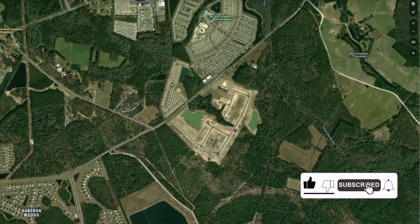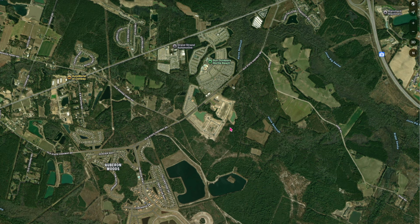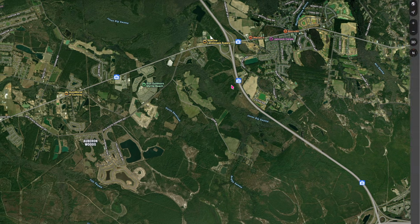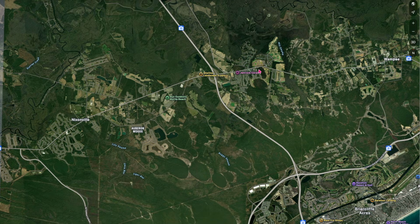So you're about 30 minutes to the airport, maybe about 15, 20 minutes to the beach, depending on where you want to go. So there is a proposed Walmart neighborhood market somewhere over here off of Highway 90. I'm thinking it's to the left of Bistro 90, but I'm not 100% sure. A lot of these times they're rumors, but I have seen it on the news where it was approved.